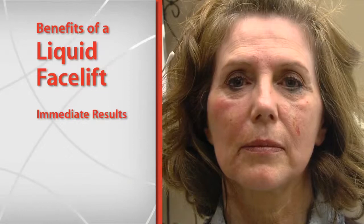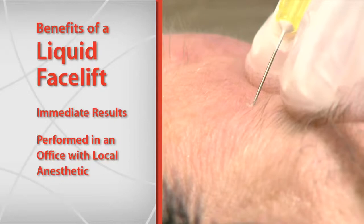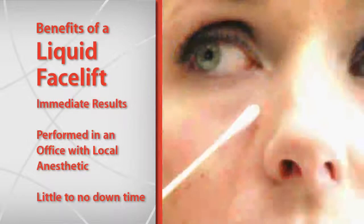Okay. In just a moment, we'll be joined by Nisha. But first, let's take a look at some of the benefits of these types of procedures. The first benefit of a liquid facelift is that it produces immediate results. It is also a great procedure because it is performed in an office with only local anesthetic and produces little to no bruising. Another benefit of this procedure is that it offers many possibilities, including softening of fine lines, lip enhancement, and cheek augmentation.